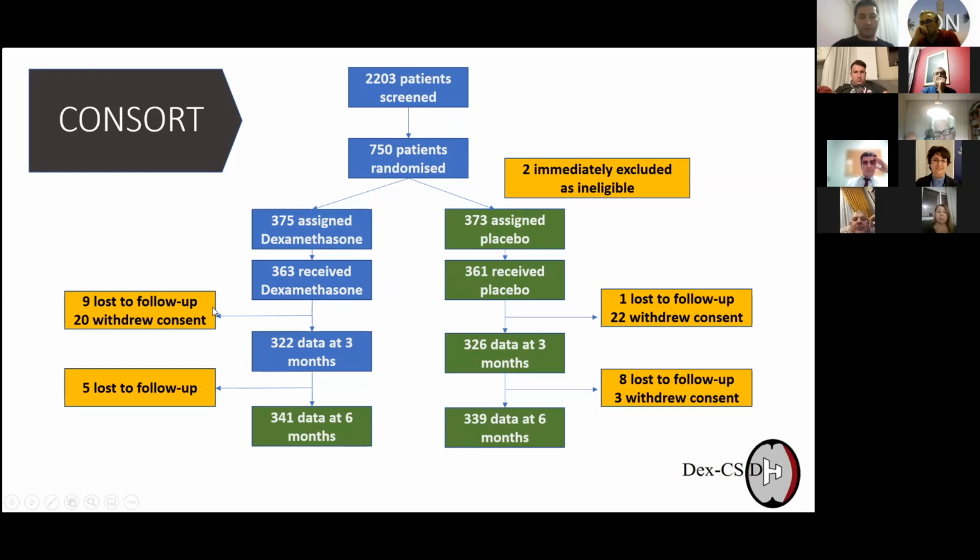And then you can see that at 3 months, 9 patients had been lost to follow-up, and 20 had withdrawn consent. 1 lost to follow-up in the placebo arm, 22 withdrawn consent. But then at 6 months, we had been able to locate some of those that had been lost at the 3-month point. So we end up with 341 patients with data at 6 months in the dexamethasone arm and 339 with data at 6 months in the placebo arm.